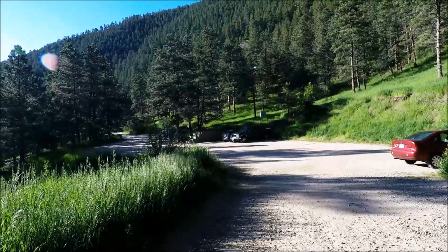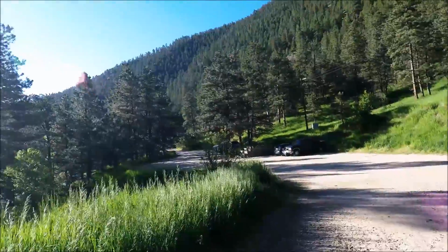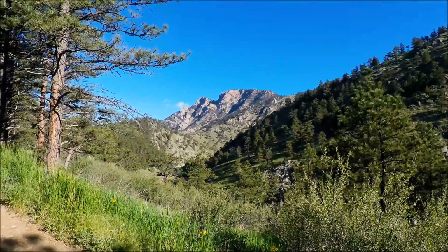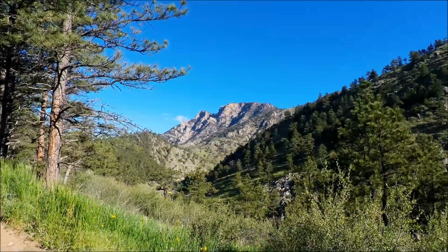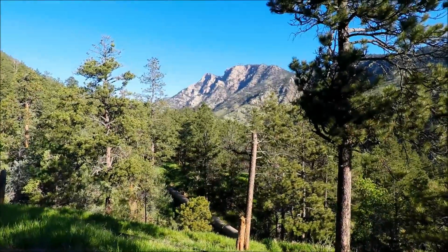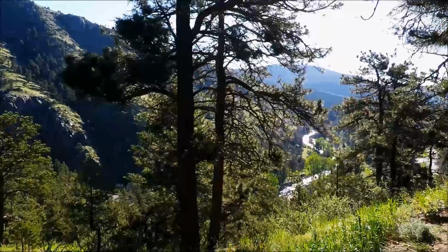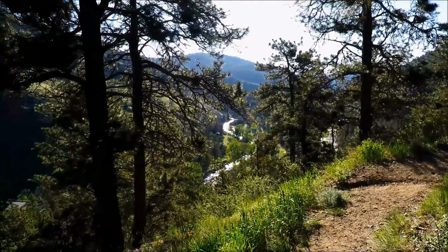It's pretty large. It'll hold quite a few vehicles, but it will fill up on a Saturday and Sunday. This is early Saturday morning though. This trail takes pretty much everything except motorized vehicles. We're on the trail looking across the highway. I've never really seen that mountain lit up so well. Get the sun reflecting off the Big Thompson River.